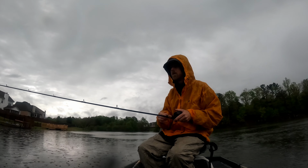Safety is real important too when I'm fishing during a storm like this. If I start hearing thunder close by or start seeing lightning, then it's time to get on to the bank. I think I got a bite there. Yep, I got a bite.